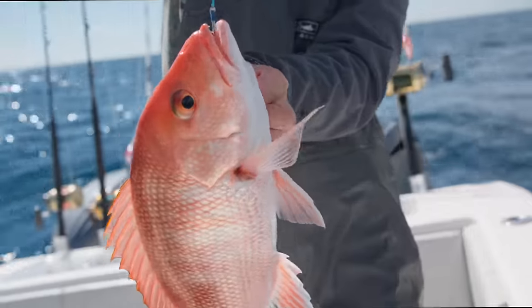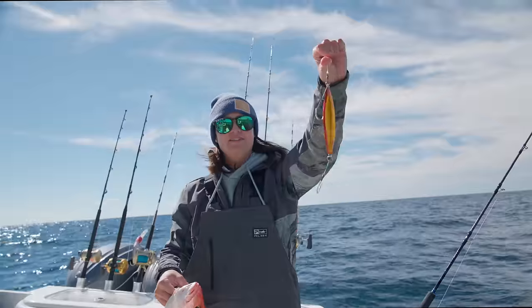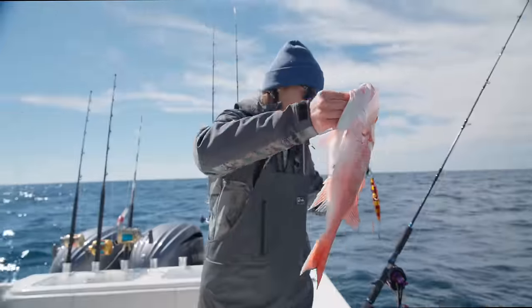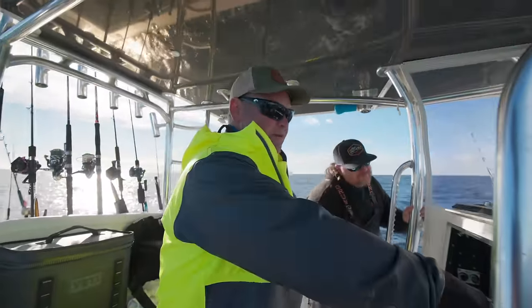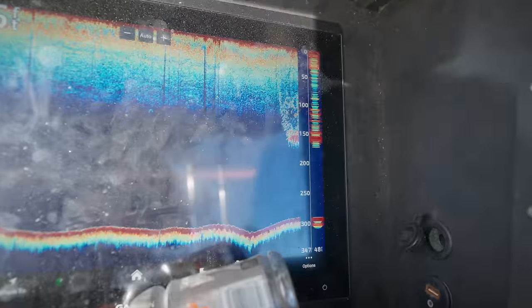This is a red snapper. They're not in season right now. There's the jig. Little red snapper. He's going back. All right, go ahead. They're right here. See them all? Look at this one. There they are. That's them.